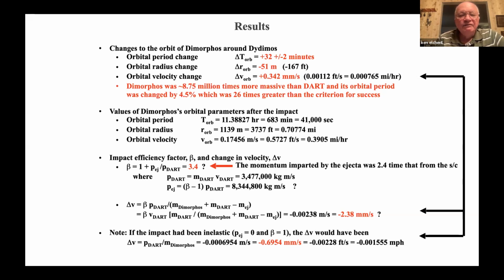But anyway, the real thing that I saw just a few days ago was some article that said that they had done some experiments, and it looked as though the best match that they had with what the DART spacecraft did had a beta of 3.4. And what that means is that the momentum imparted by the ejecta was 2.4 times the momentum imparted by the spacecraft. So you can see that the ejecta played a very important role in this whole case here.